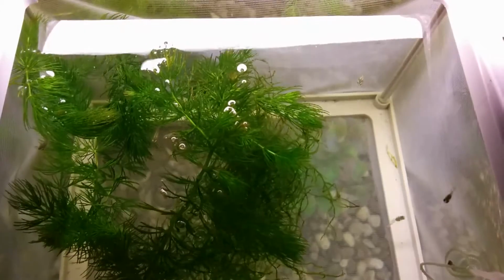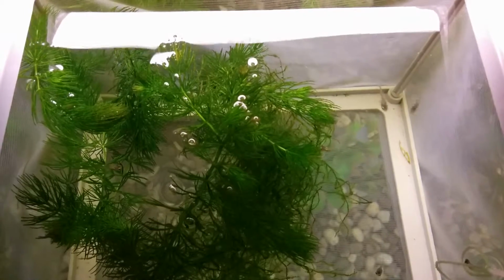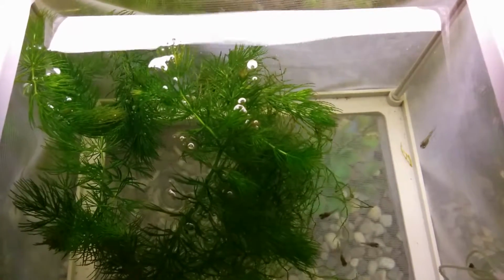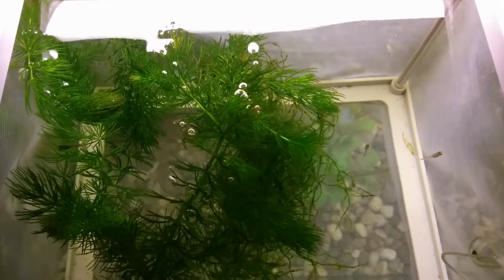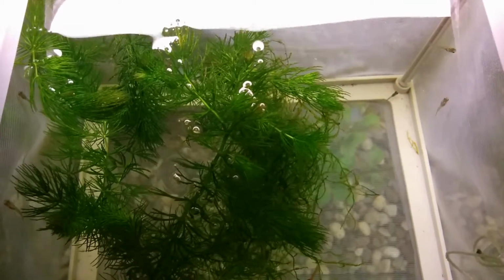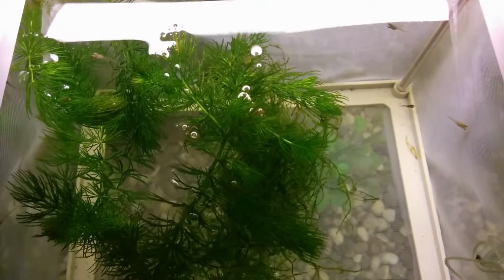If you guys have any questions about my guppy fry, just let me know. Yeah, I made my own food for them, just a mixture of a bunch of different foods, and I threw them in the ninja, grinding it up, and turned it to a powder. And they've been loving that so far. It's been doing good.